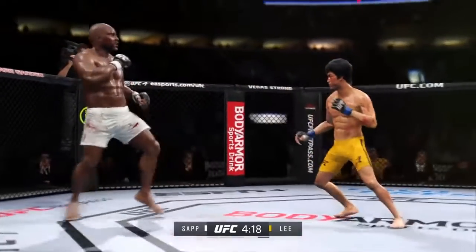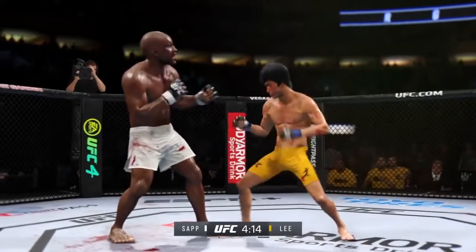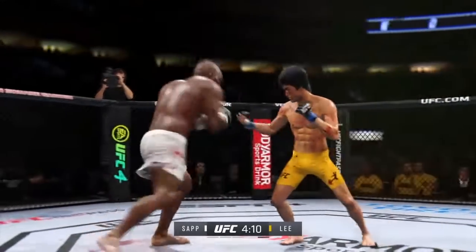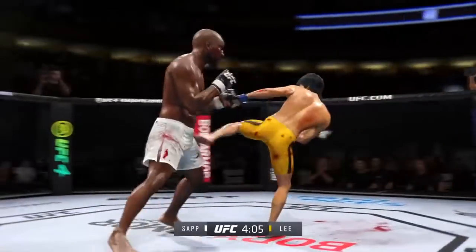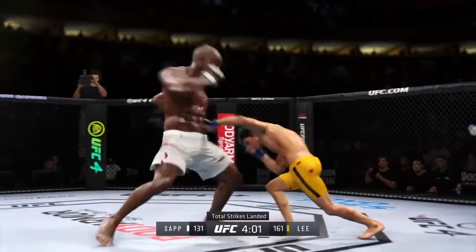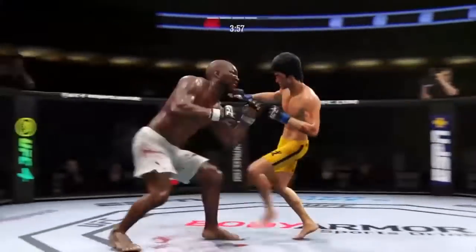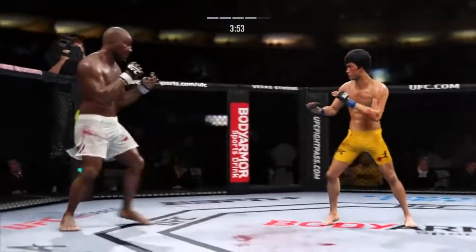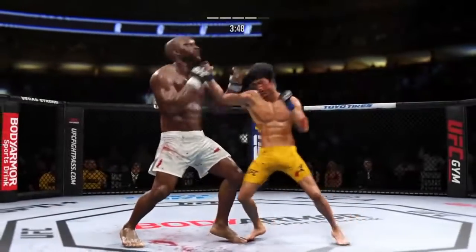Oh, caught him flush with the head kick there, DC. Beautiful setup to get his leg up there quickly before his opponent could react. And both fighters exchange in the pocket. Very tricky when he throws that body kick. Nice punch there by Lee. Continues to mix it up, going to the head, mixing in some body shots. Ooh, head kick lands, he's hurt. Nice 1-2 there.